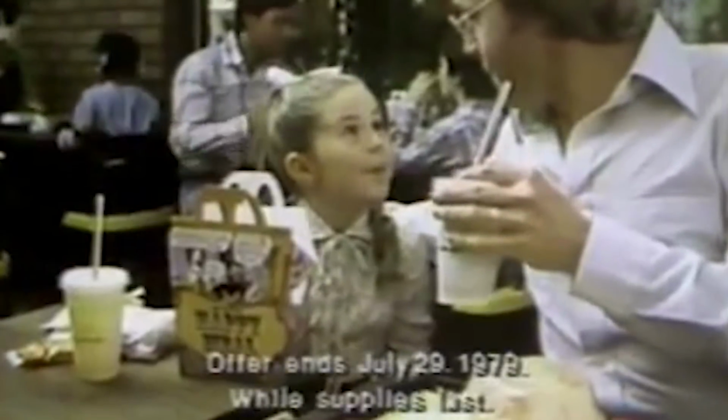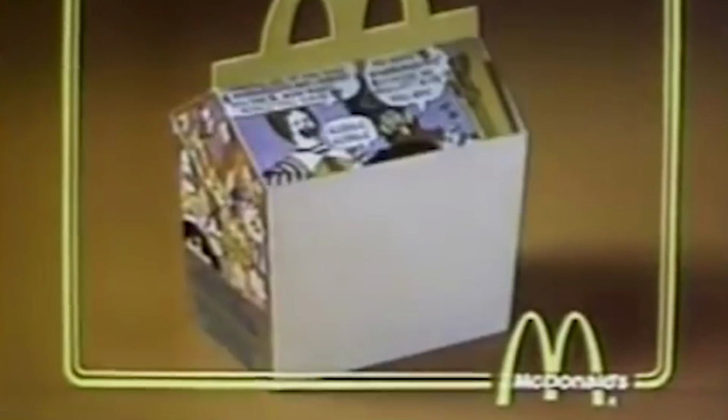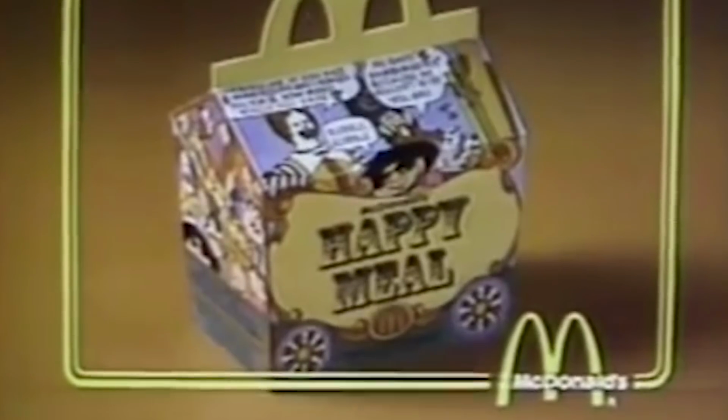I've got a Happy Meal! Nobody can do it like McDonald's can.